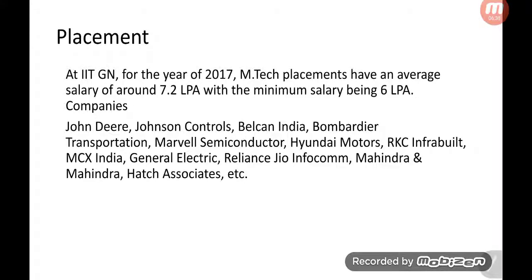And if you talk about placement for the year 2017, mtech placements had an average salary of around 7.2 lakh per annum, with the minimum salary being 6 lakh per annum. Companies which came were John Deere, Johnson Controls, Belcon India, Bombardier Transportation, Marvell Semiconductor, Hyundai Motors, RKC Infra Built, MCX India, General Electric, Reliance Jio Infocomm, Mahindra and Mahindra, etc.